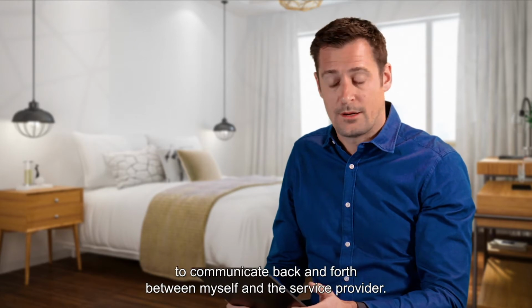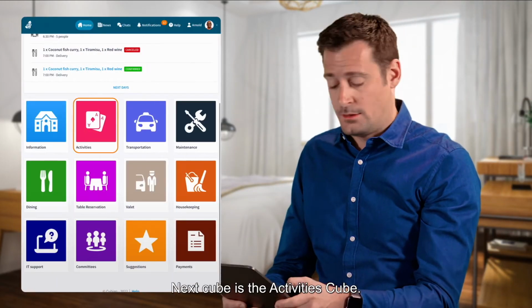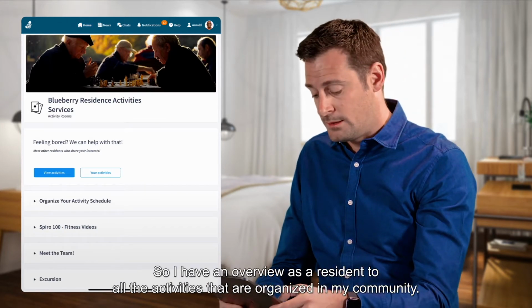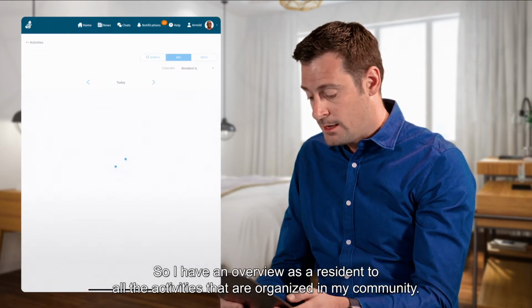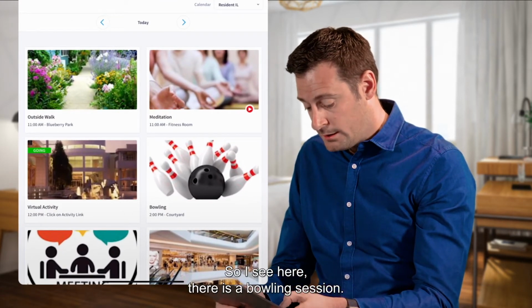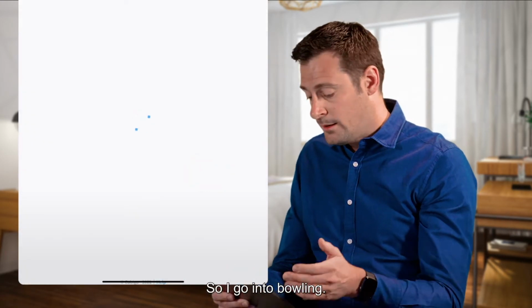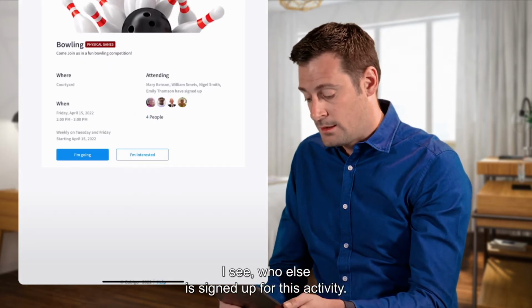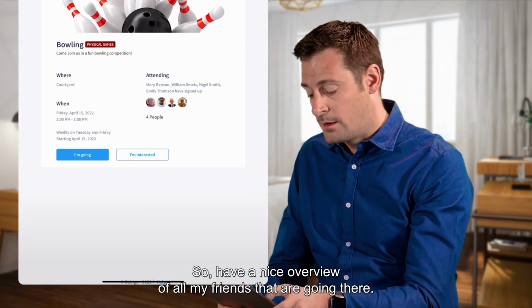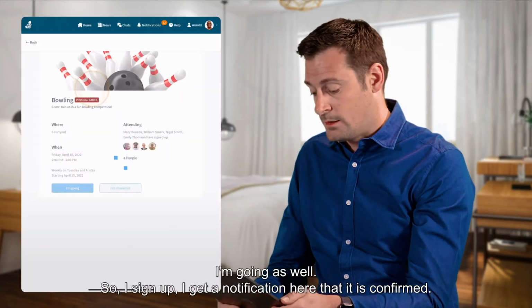Next cube is the Activities Cube. So I have an overview as a resident to all the activities that are organized in my community. So I see here there is a bowling session. So I go into bowling. I see who else is signed up for this activity, so I have a nice overview of all my friends that are going there. I'm going as well, so I sign up.